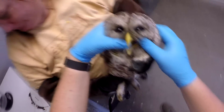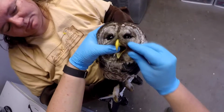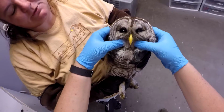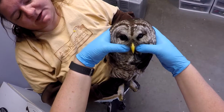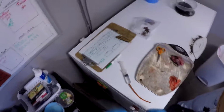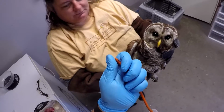I'm going to use my one hand to prop her mouth open while I'm using the other hand to push the food down into her throat. Now, once we're done with the solid food, we're going to be administering some fluids orally. Now, this is an electrolyte and vitamin mixture.